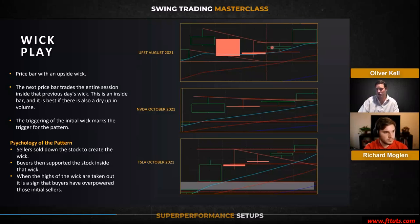So the trigger is technically when we take out this wick high right here, the initial sell down wick. But because this is an inside bar, it's often going to move when we take out the high of this bar here. So the trigger is through here. And in this instance, you'll notice we even have a tiny little unfilled gap. But this goes, and this stock rallies for multiple weeks.